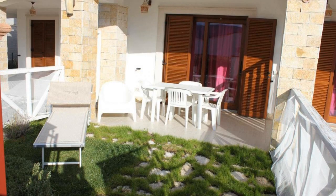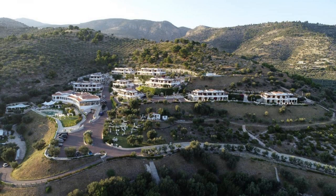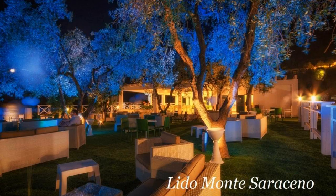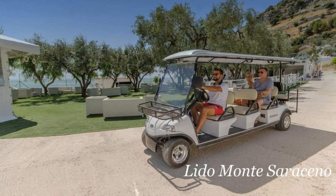Now you are watching a 4-star hotel. The location of the hotel is attractive and guests love walking around the neighborhood. There are 10 types of rooms available on booking.com. You can book online and enjoy it. You can see more than 100 reviews of this hotel on booking.com. Its review rating is 8.9, which is fabulous.